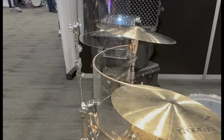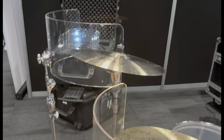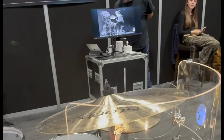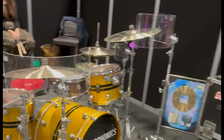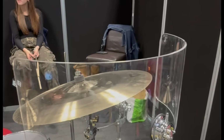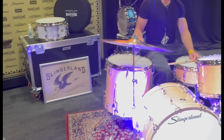You see these quite a lot on a lot of gigs these days. These look really cool. The screens, much better than the full screen that covers the whole kit, but to help the sound not bleeding onto other microphones around, really useful. This lovely gold sparkle Natal kit, of course, with the screens around them here. Nice Slingerland kits, made somewhat of a comeback.